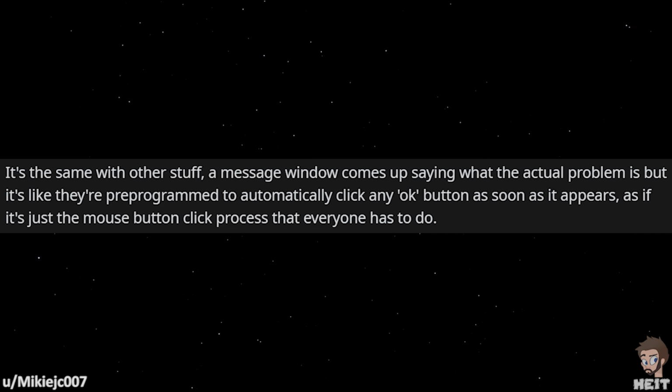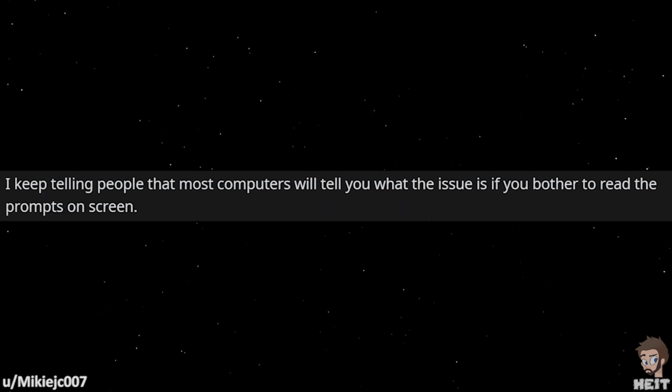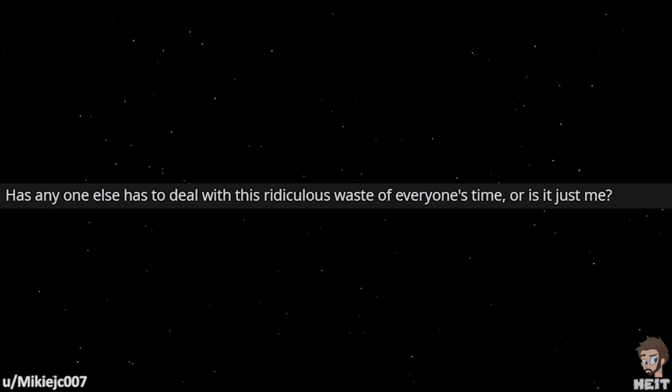It's the same with other stuff. A message window comes up saying what the actual problem is, but it's like they're pre-programmed to automatically click any OK button as soon as it appears, as if it's just the mouse button click process that everyone has to do. I keep telling people that most computers will tell you what the issue is if you bother to read the prompts on screen. Has anyone else had to deal with this ridiculous waste of everyone's time, or is it just me?